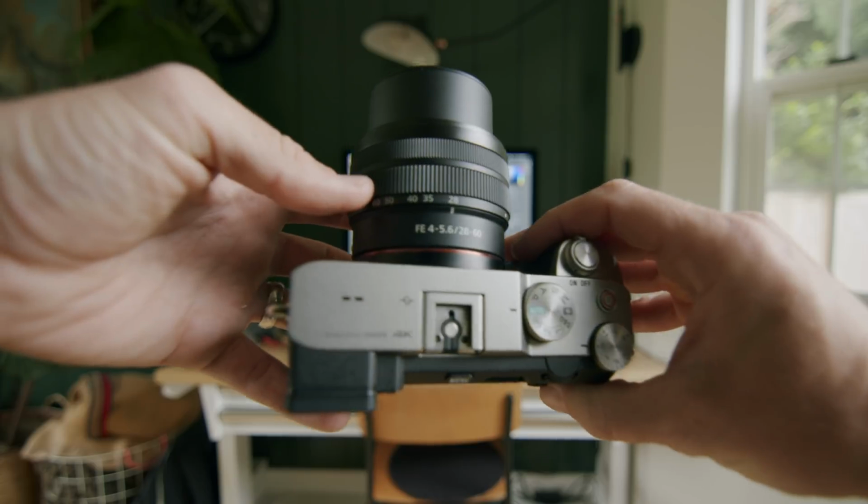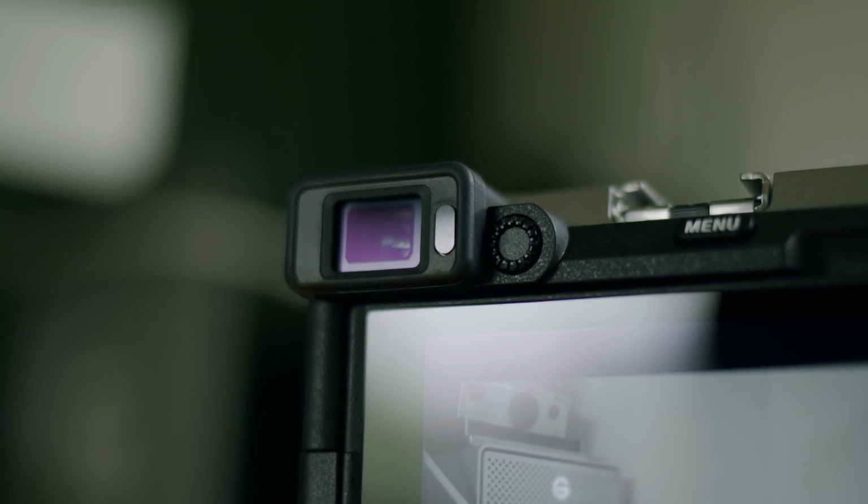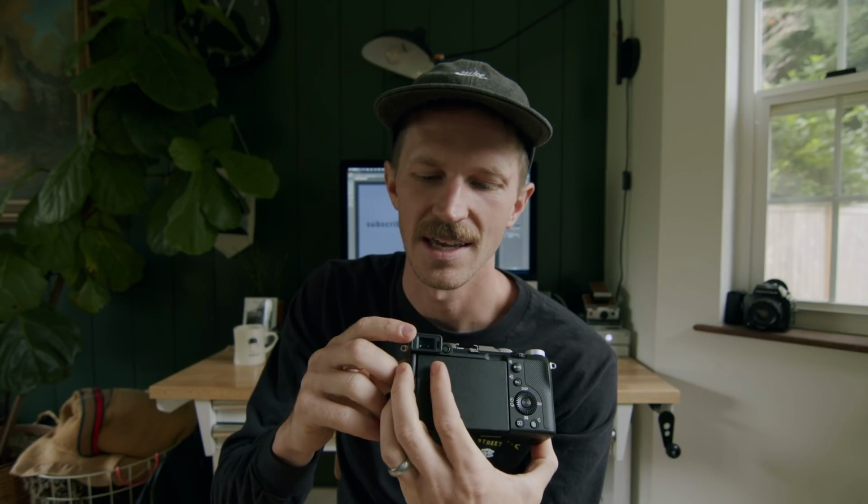The last thing I will talk about is this optical viewfinder. I think that's what it's called. You hold your eye up to it. Having a dedicated viewfinder like this, the ZV-1 did not, it's just an LCD screen. Even though it's tiny, it's really handy and practical.